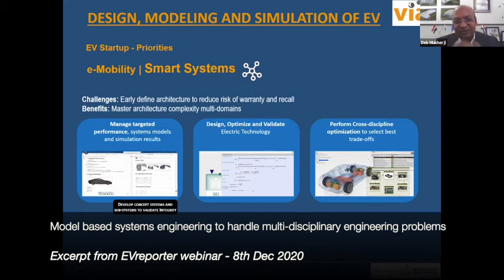So these are the tools. Without that, it's not possible, to my mind, to really design a high technology product like a car, and especially an EV, because as Rupesh said, safety is a very important part. These are all high voltage systems. And also, the NVH requirements, for example, are totally different from the IC engine vehicle. So the whole simulation has to be done customized to an EV.